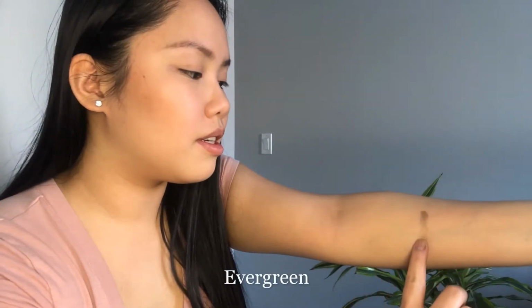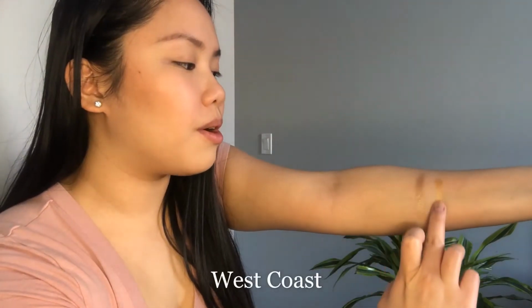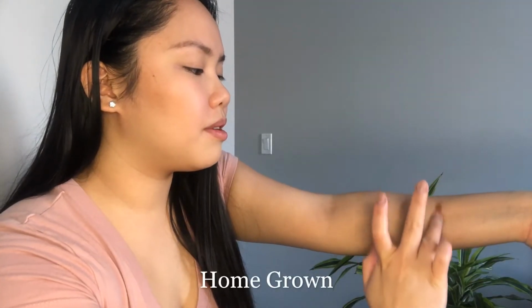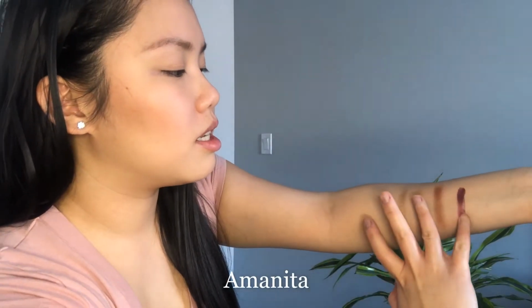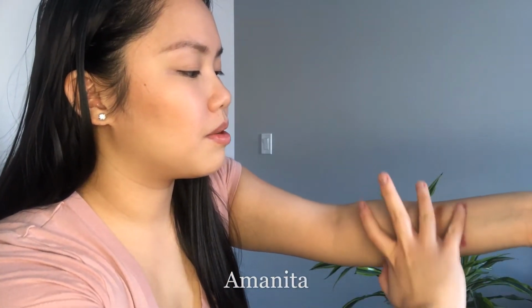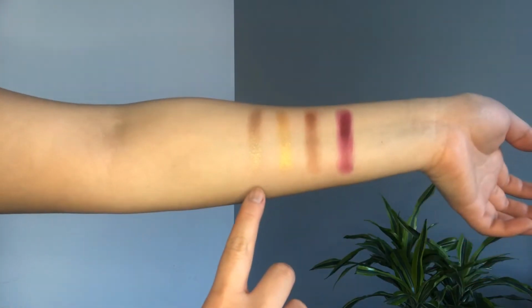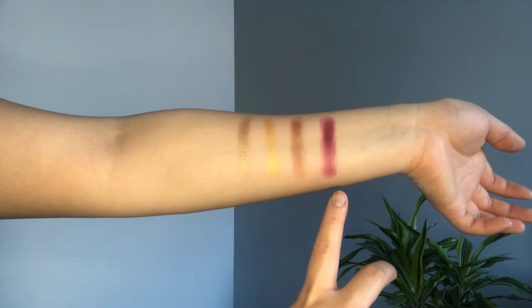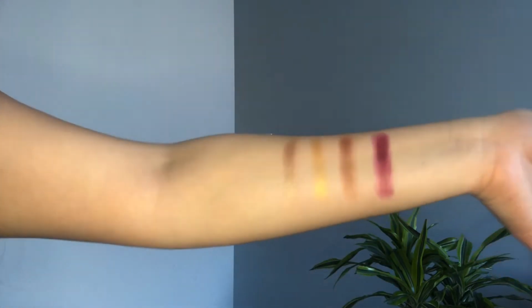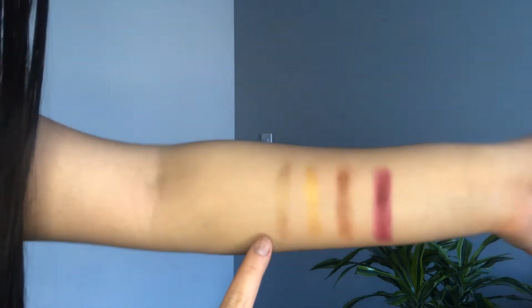In the second row, we have Evergreen, West Coast, Homegrown, and Amanita. This is the second row: Evergreen, West Coast, Homegrown, and Amanita. And Evergreen is kind of like a duochrome green and gold.